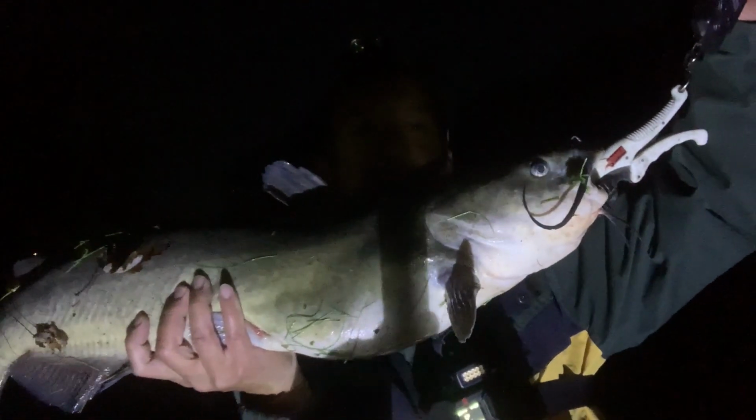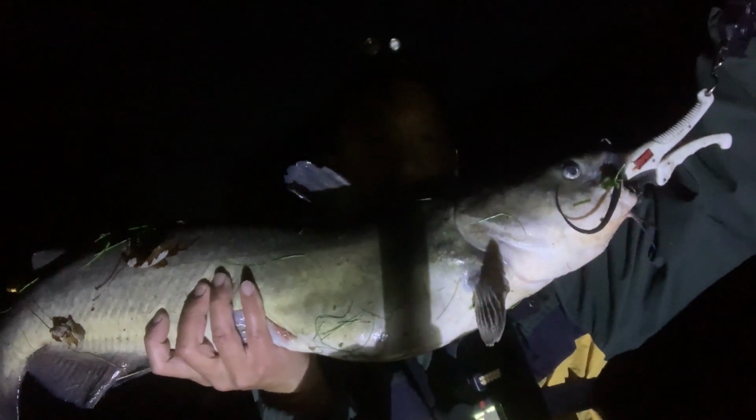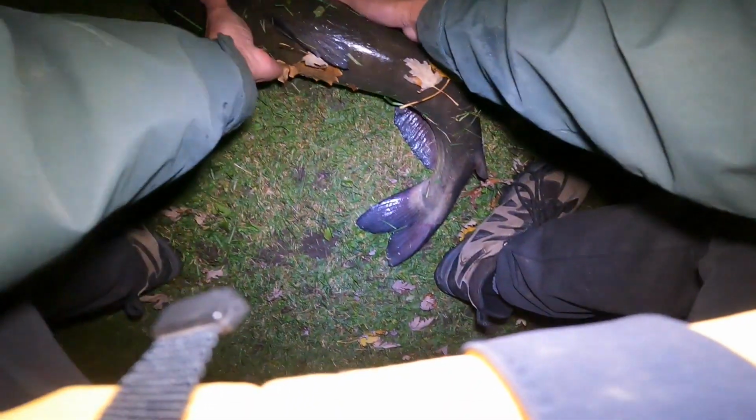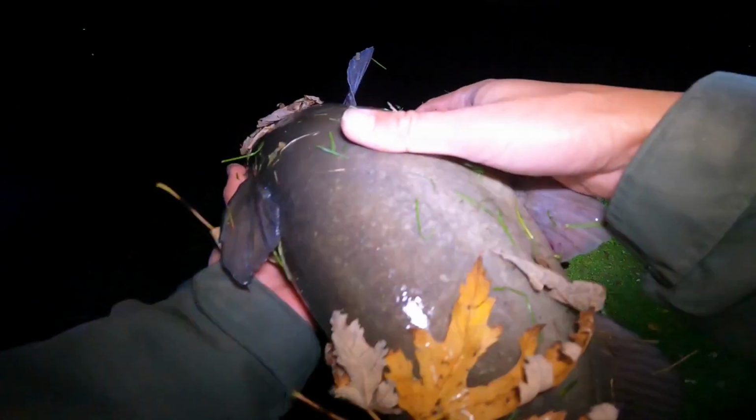Nice, nice gato fish. Well, I was wrong. This one's pretty much the exact same size. 12 pounds of pure goodest gato-ness. Two massive gato fish. Well, not massive, but big gato fish nonetheless. Very happy with this. I'm gonna see if I can get more. All right, time to let both of these guys go. This one's pretty gato as well. Gonna let them go in the same way.